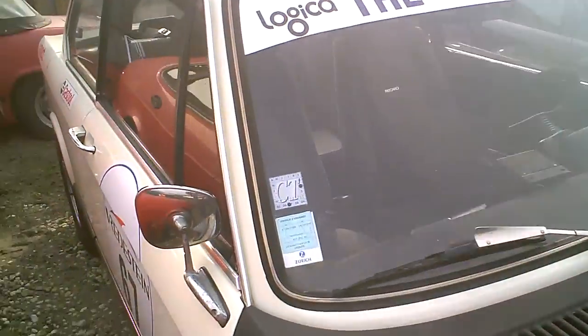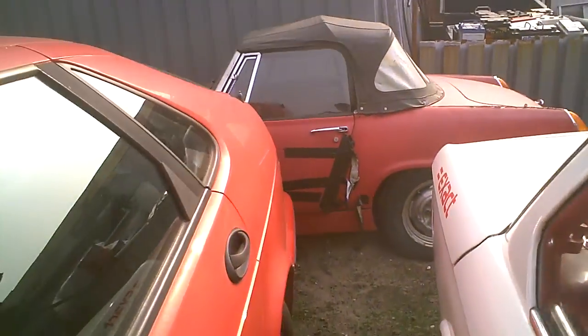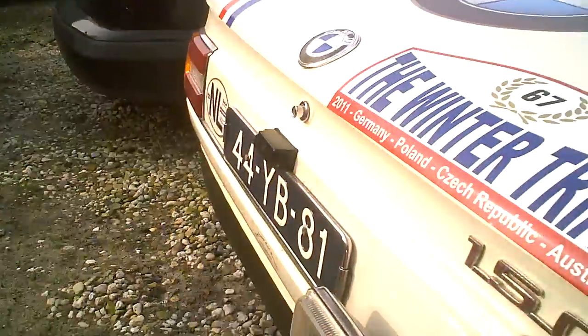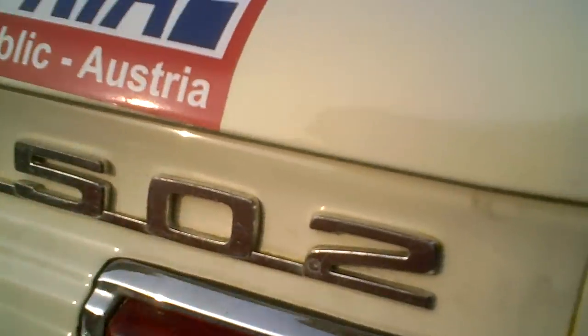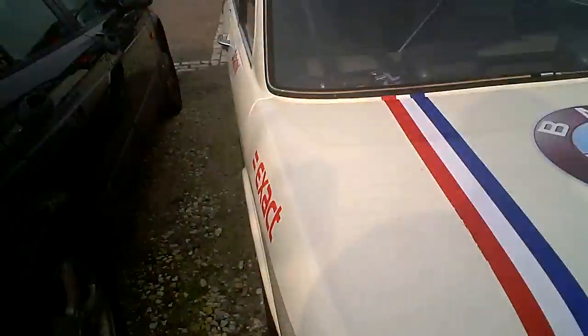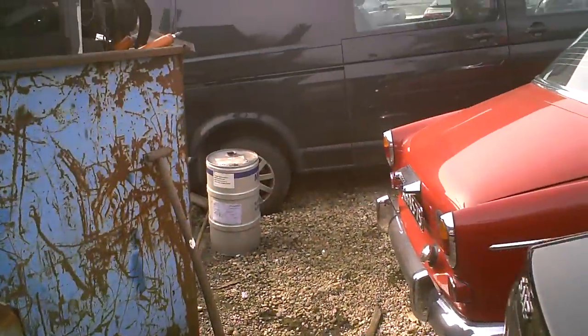Let's see. Oh, there's something hidden beneath it. It's a small MG. Oh, it's a 1500, so no, the 69. Well, a small Sprite. Real scrap. Another old Volvo.